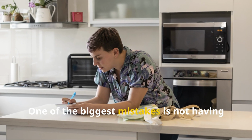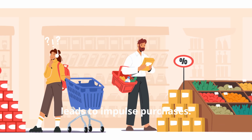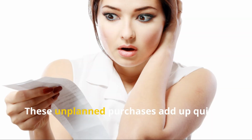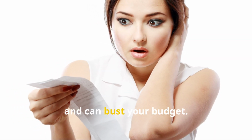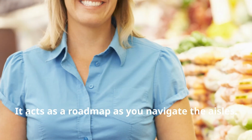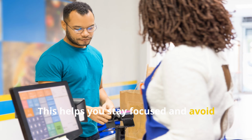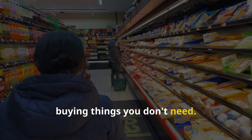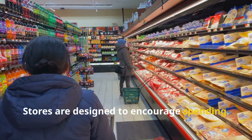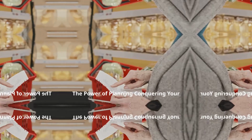One of the biggest mistakes is not having a plan. Going to the store without a list often leads to impulse purchases. These unplanned purchases add up quickly and can bust your budget. A well-planned shopping list is essential. It acts as a roadmap as you navigate the aisles. This helps you stay focused and avoid buying things you don't need. Stores are designed to encourage spending. Understanding these tactics can help you resist impulse buys.